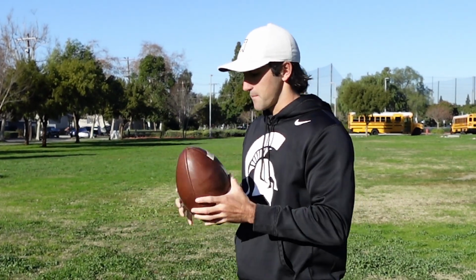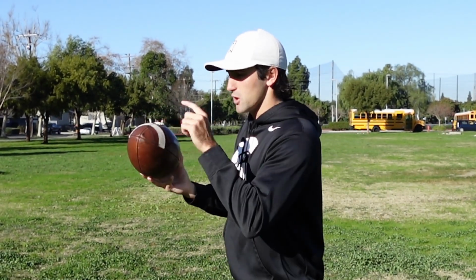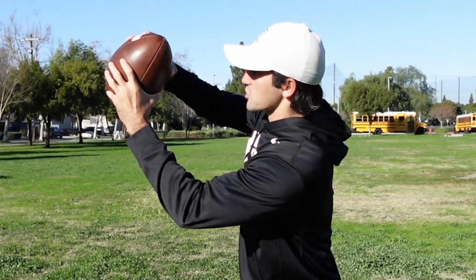Second thing I tell guys to think about is to focus on the stripe of the ball. So if you're looking for something on the ball, and we're going to talk about other things that you could do similar to this throughout this video, like the white stripe, and you focus on the white stripe, it helps you look this in and it helps you track that ball all the way to the catch point.